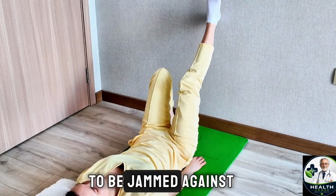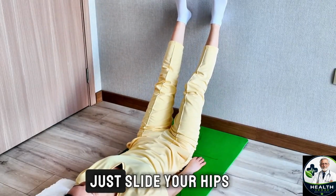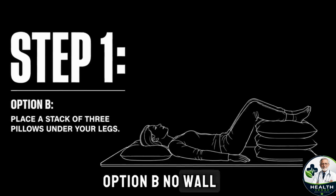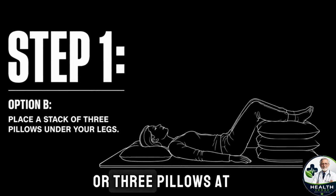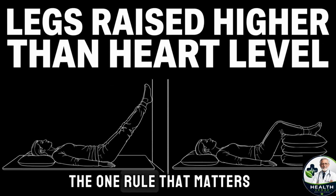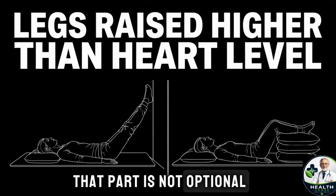Your hips don't need to be jammed against the wall. If your lower back lifts or your legs feel tight, just slide your hips back until it feels easy. Option B. No wall, no problem. Stack 2 or 3 pillows at the foot of your bed and lay your calves up on top. The one rule that matters: your feet must be higher than your heart. That part is not optional.